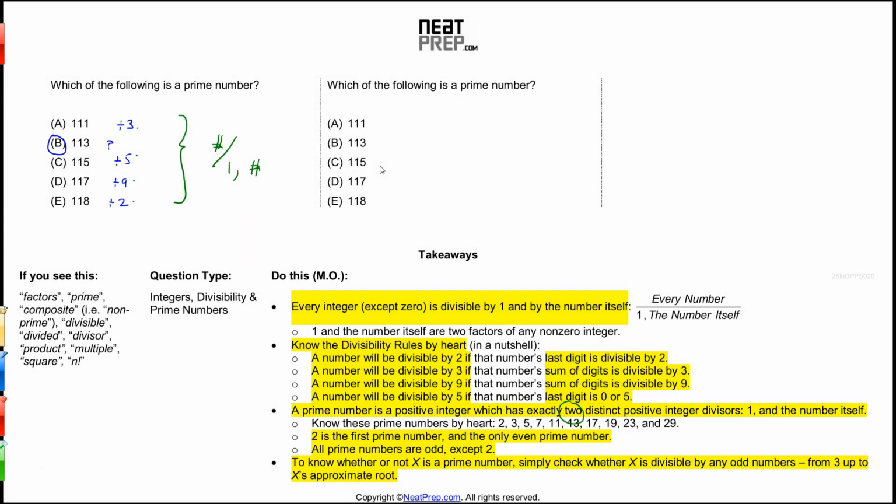First answer to go out the window is usually C, 115. Other than being divisible by 1 and by itself, 115 is also divisible by 5, since it ends with 5. In other words, 115 has at least 3 divisors. We know that in order to be a prime, a number must have exactly 2 positive integer divisors, which means that it can't be 115.